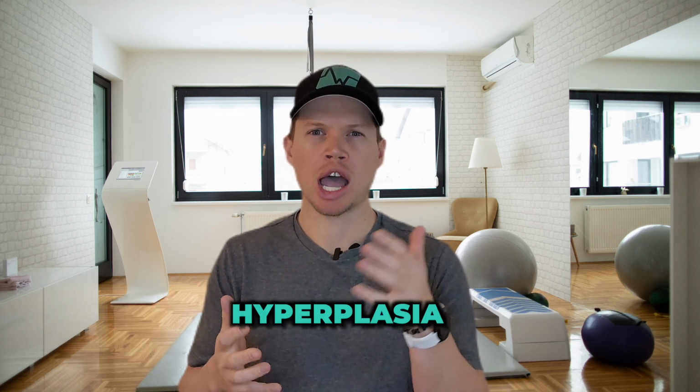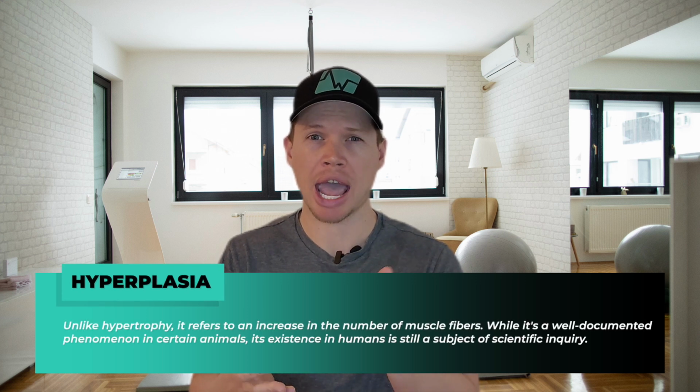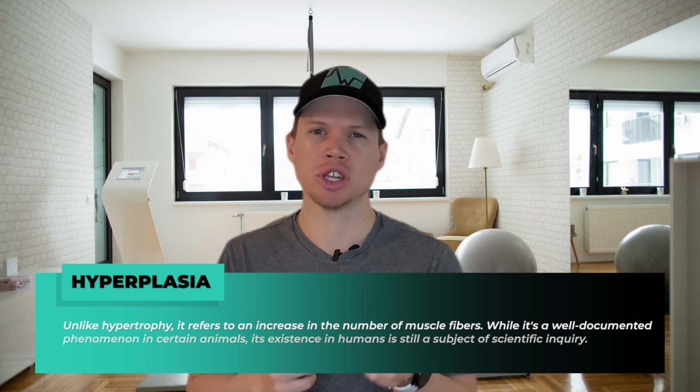There's also muscle hyperplasia, which is a hot topic right now of debate among scientists. Hyperplasia, unlike hypertrophy, refers to an increase in the actual number of muscle fibers. While it's a well-documented phenomenon in certain animals, its existence in humans is still a subject of scientific inquiry. Some believe that under specific conditions, such as extreme mechanical loading, human muscle might also experience hyperplasia. However, the majority of muscle growth in humans is attributed to hypertrophy, particularly to the two types that we just discussed.